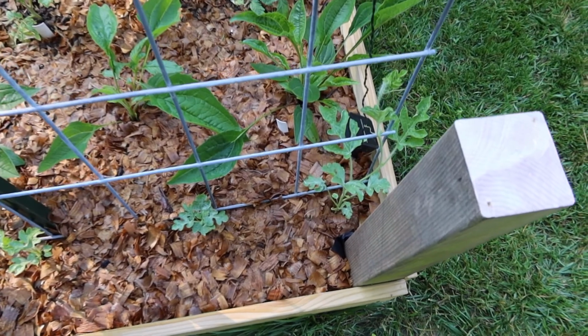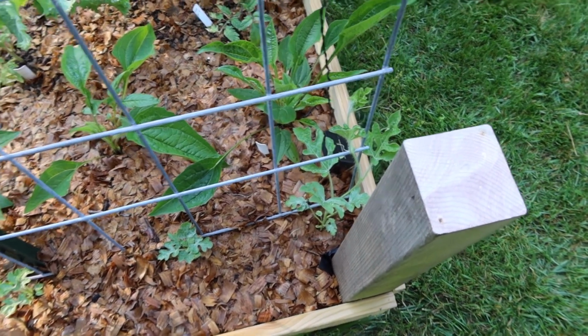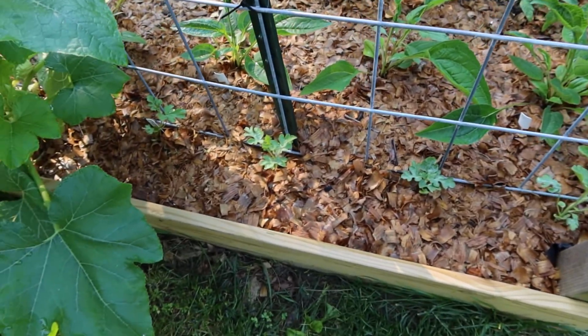My Atome watermelon plants have really taken off. This one's starting to vine and go up the trellis. And there are the others there.